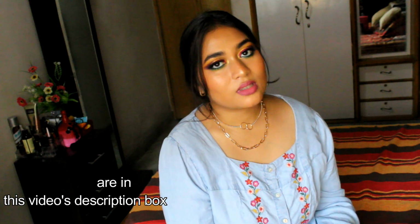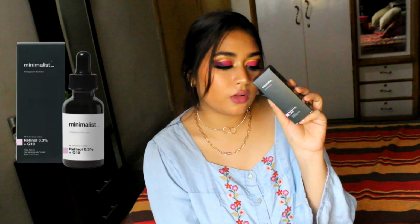So first let's start with skincare because I have 3 of them. The first thing I got is this Minimalist Retinol 0.3%, and at this point I think I have finally made my mind to include retinol and other anti-aging ingredients in my skincare routine because I'm such a lazy bum with my skincare, so I really wanted to get something.